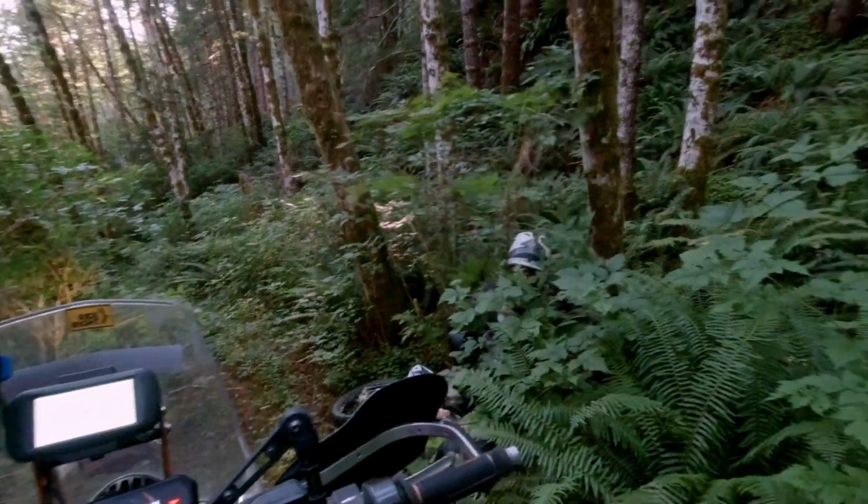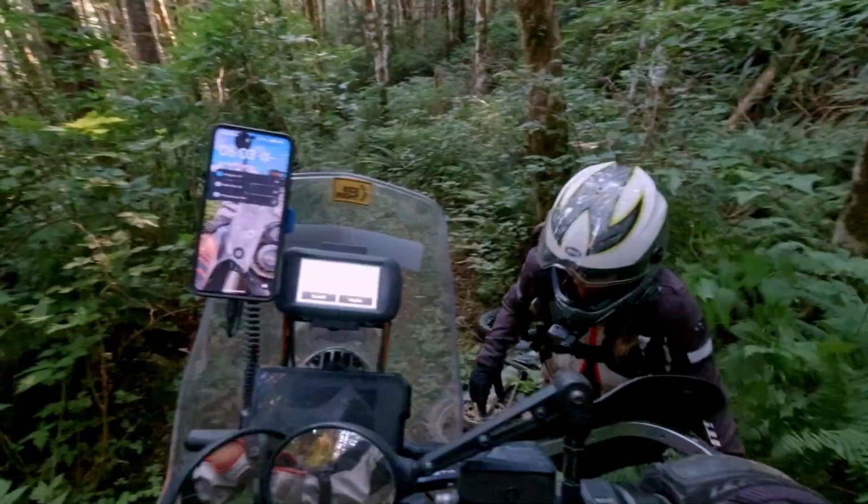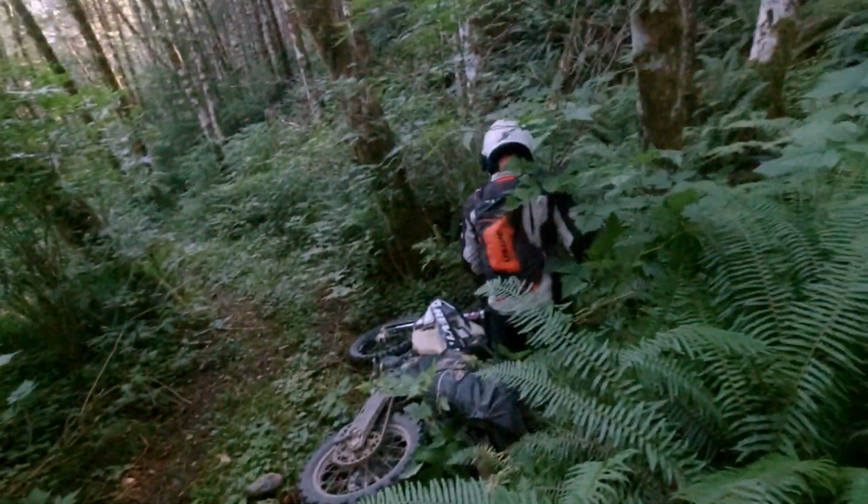Oh, there's clovers. I'm sorry, you're gonna have to get off of it. That sucks right there. This is just a really bad spot for me. It's steeper than I'm sure it looks in the camera. You missed a tree by pretty good, just barely.